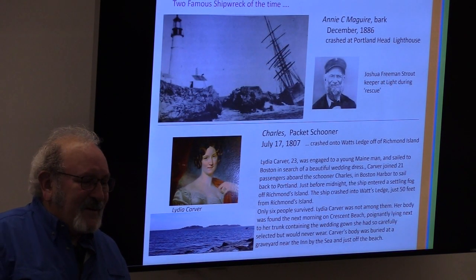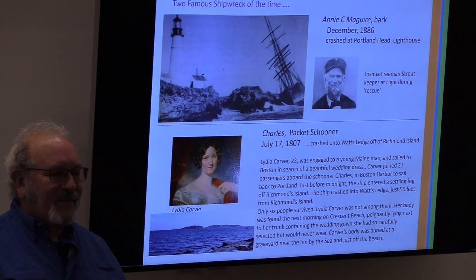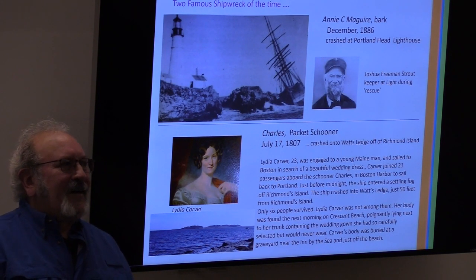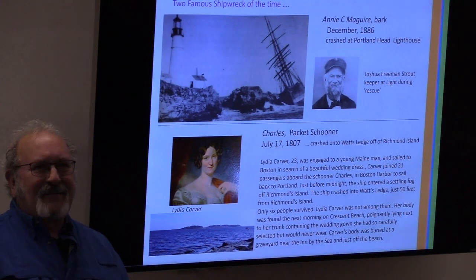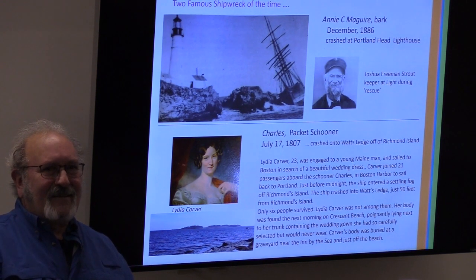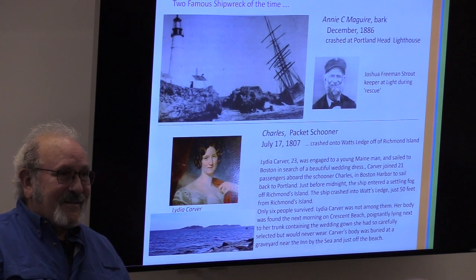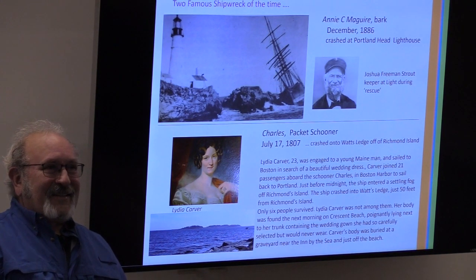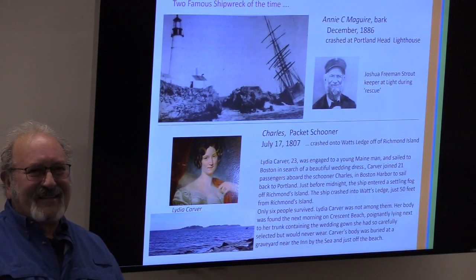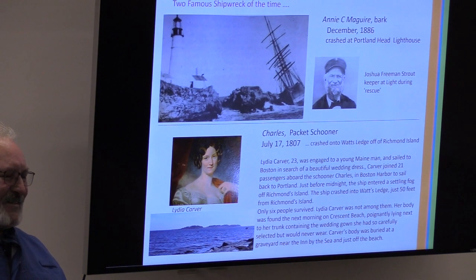Here's two shipwrecks that are kind of interesting. The first one is the Annie C. McGuire. That was the one where you'll see pictures of it crashed right next to the Portland Headlight. One of the things I haven't talked about is lighthouses at all. I've been talking about revenue cutters and lifesaving. Well, the lighthouses were managed by a different group. They weren't underneath the Treasury. Their job was to keep the lights and foghorns going, and they weren't allowed to save anybody. That was the rule. So Joshua Freeman Strout is the only keeper that I've read that actually saved somebody. He put a ladder down between the rocks there, and they got off the boat. So that was one rescue there.